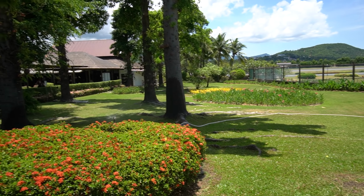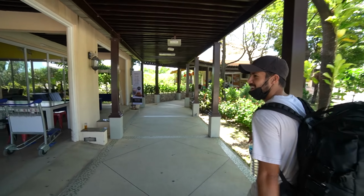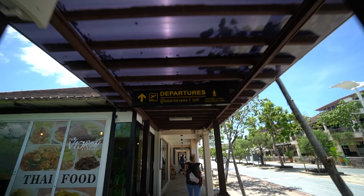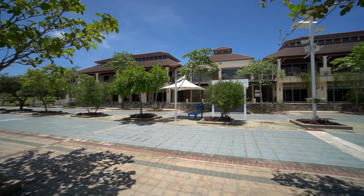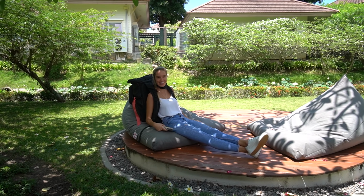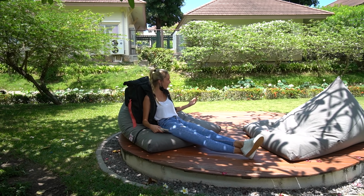This is such a pretty airport. Normally you'd be in this big building with the runway on the side, but here we are walking through little tropical gardens in order to reach our departure gate. It's so pretty. I feel like I'm in a holiday resort. It does feel like that. They even have bean bags you can sit on and chill until you leave. Have you ever seen this in an airport? Like, come on.